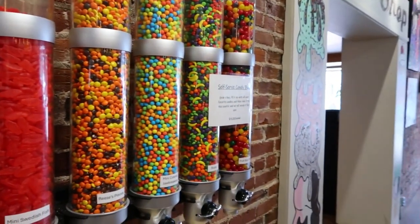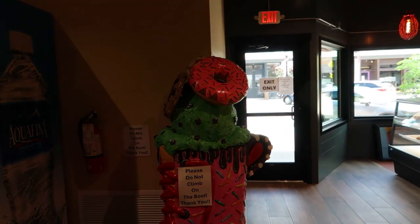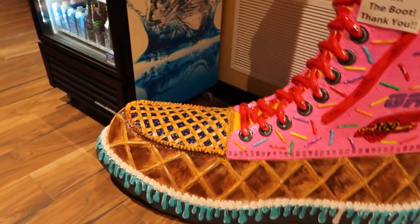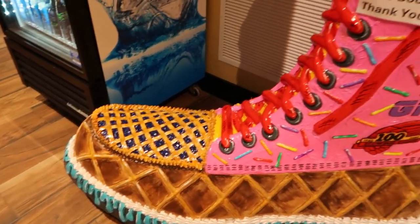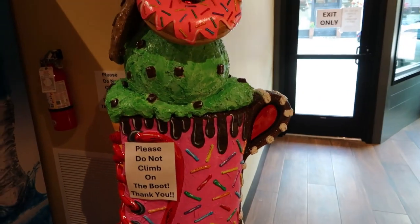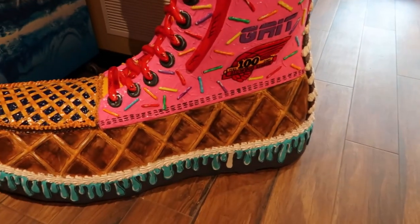I love this. We just went and saw the world's largest boot, and I think we have just come across the most delicious boot. Look at that. Blueberry pie. I think the shoelaces are licorice. We've got some chocolate chip mint ice cream topped with some donuts, waffle cones.